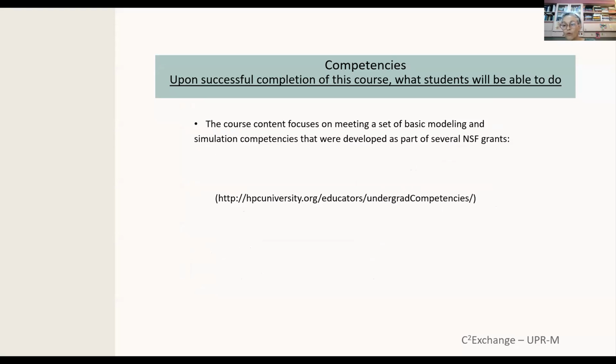In terms of what the students will be able to do at course completion, the course content focuses on meeting a set of basic modeling, simulation, and programming competencies that were developed as part of several NSF grants. This can be found at the link shown, and this is the same link that Linda mentioned in her introduction.